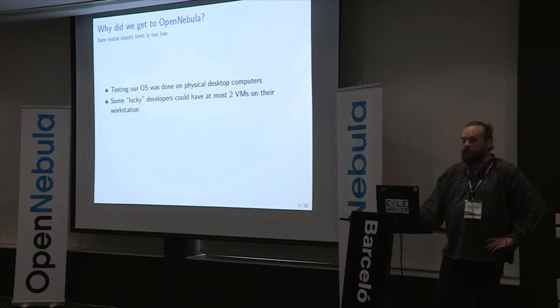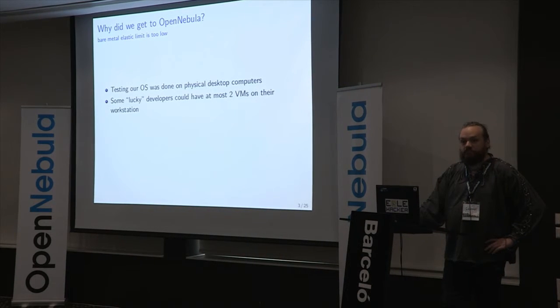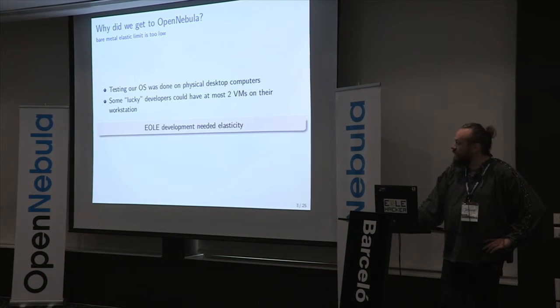because by that time we were only doing physical hardware tests. We have few computers and burning the CD-ROM, making the installation by hand, etc. It was a little bit cumbersome. We have some lag contention, the hardware, etc., etc. When I came to the team, I had a new computer with KVM hardware acceleration. It was quite great, but only 2 or 3 VMs is not sufficient to simulate a complete infrastructure. So we need some elasticity.